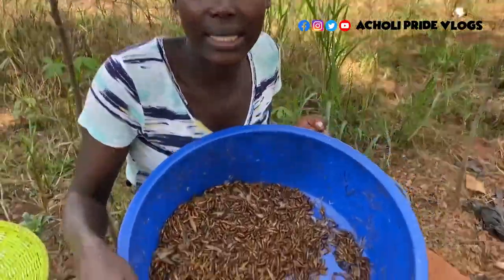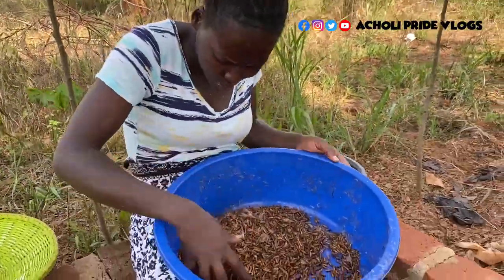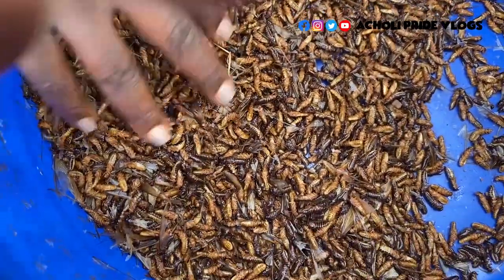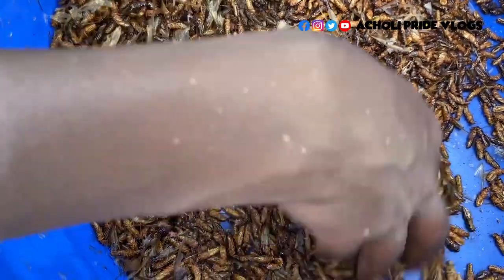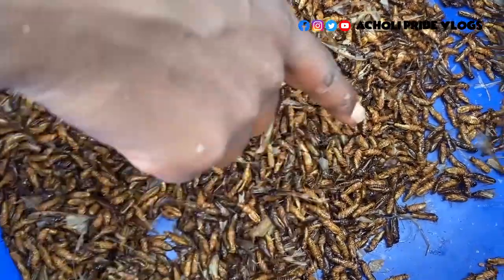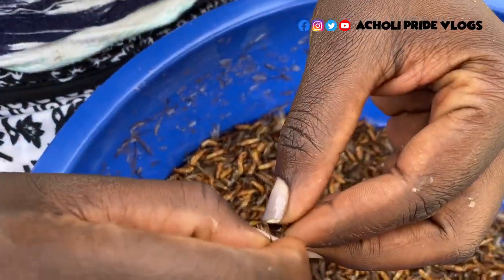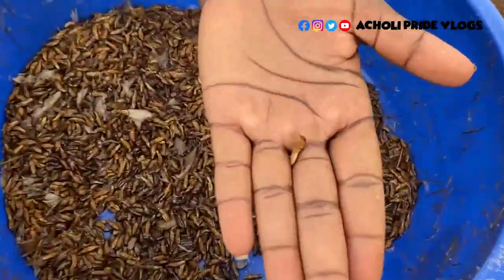This thing is actually eaten raw, should I say raw or even alive? Let's look for one which is alive. Can I just show you? Unfortunately, most of them are dead, but I'm sure some are still moving here. Perfect, right here. Let's get this. So what we're going to do is just remove the feathers, and when it's still moving like this, I think you notice.